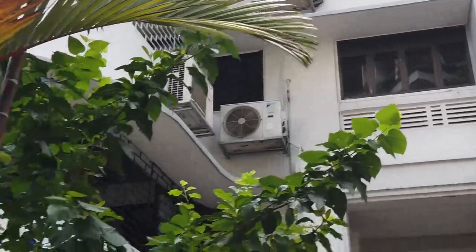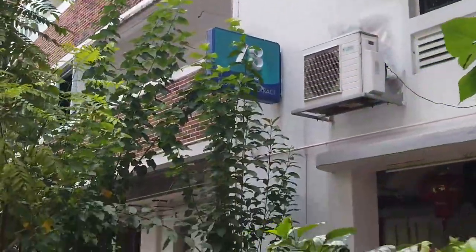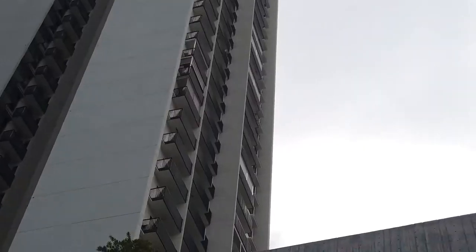Today, we are at Tiong Bahru, located just outside the central business district of Singapore. And it is the oldest housing estate, constructed in the 1920s by the Singapore Improvement Trust, better known as the Housing Development Board today.